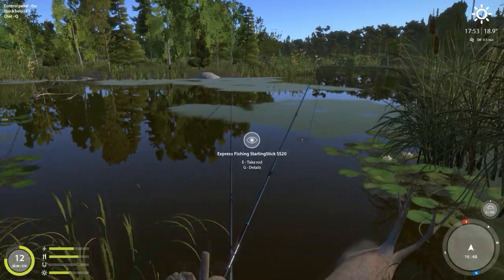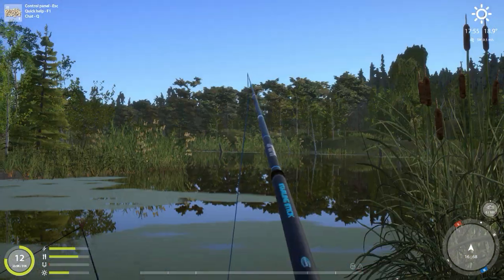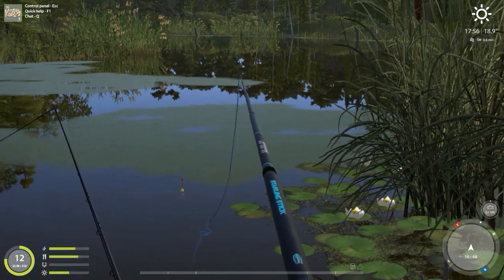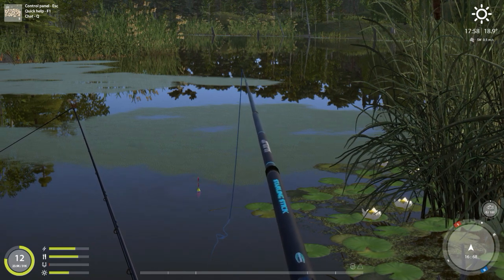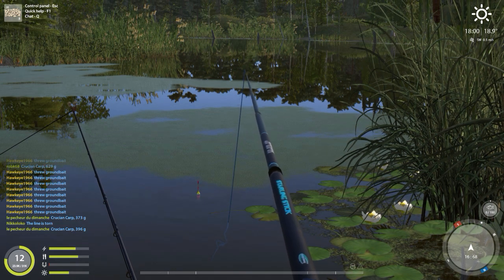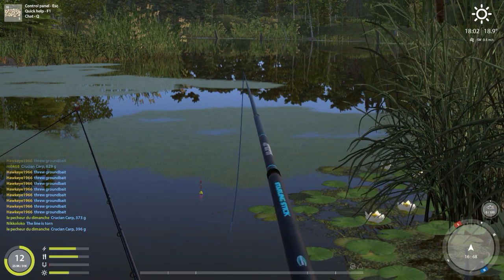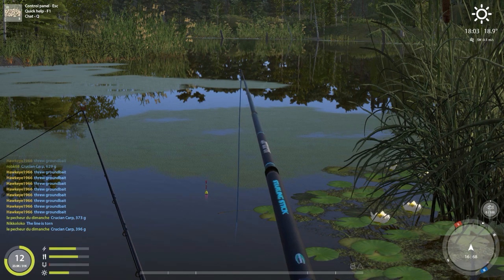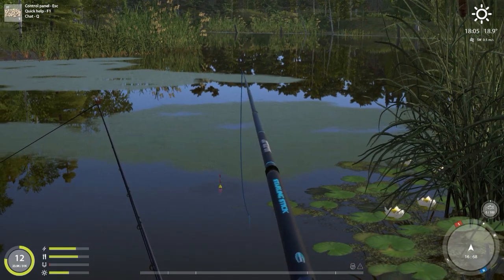Alright, we are getting a bite on this one, so we might as well get it in our hot little hand. Yeah, I've got some pearl barley on here, and that is really, really popular with the gibel carp, the Crucian carp, regular carp, bream. I mean, pretty much tons of different fish like this, so could be getting just about everything, but most likely it's going to be one of the different types of carp.